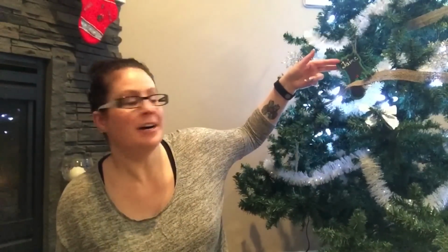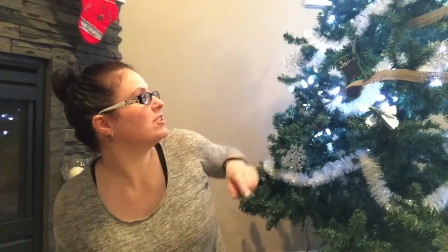I just love all the little touches. Something new I've tried this year, and I really like how it came together. Pretty much all the decorations on this tree I got this year at Walmart. These beautiful little bows, these cute little chalkboard stockings. I mean, it's cute. You can do it yourself. Very, very cute to do.